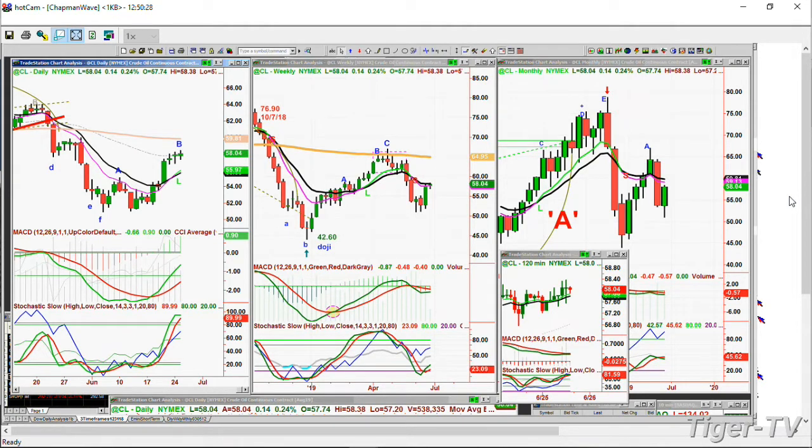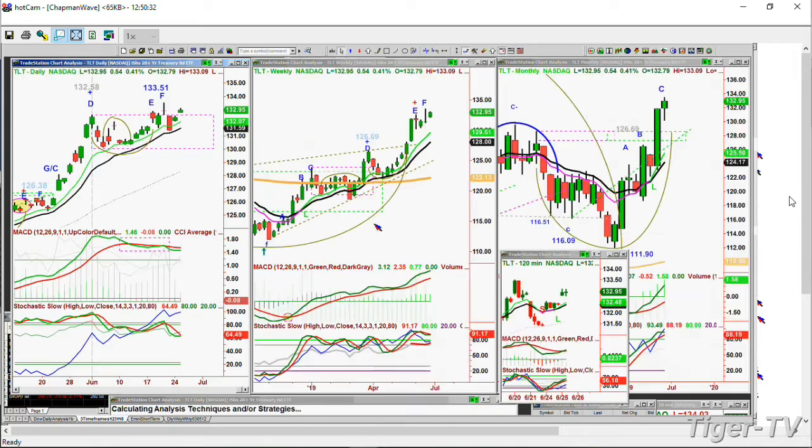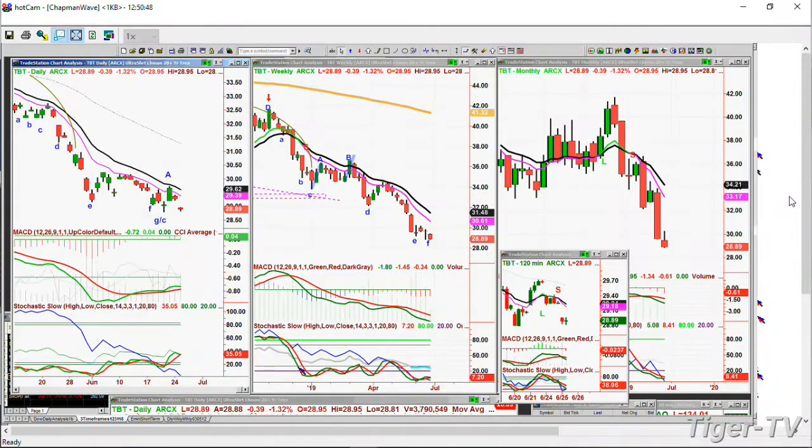That's number one. Number two is, I did the TLT, but I'm going to just do it again to say the TLT breaking above 134.10 would actually be spectacular action, and that would say that yields are going even lower. I think yields are ready for a little bit of a bounce. That's really what I want you to mention at this point. I think they're going to have a little bit of a bounce.